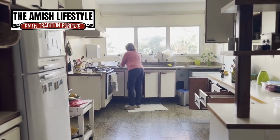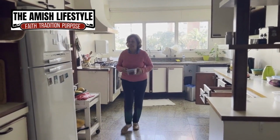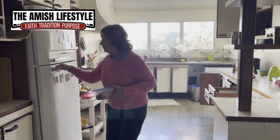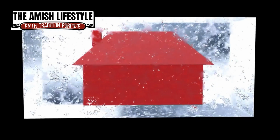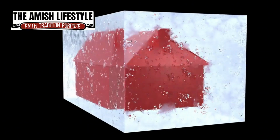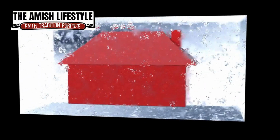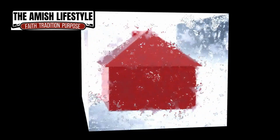So there you have it. The Amish have been keeping food cold for centuries without electricity, using nothing more than nature and smart design. From root cellars that tap into the Earth's steady temperature, to ice houses that trap winter's chill for months, and spring houses that use flowing water like a fridge. These methods are not only clever, they're proven.